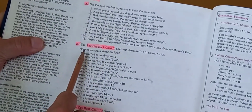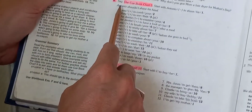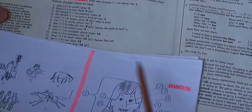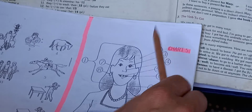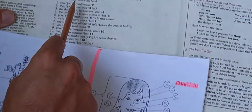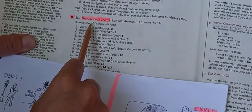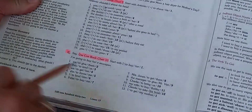Exercise B. In this exercise, we are going to practice the indirect object and vocabulary. Use your book chart number 5, that is here, some parts of your body, and accessories. For example, Antonio shouldn't shave his head. The second one that is here, let me see, and the number 2 is going to be hair. So you should comb your hair. Remember that when you are using should or shouldn't, please don't use the infinitive.